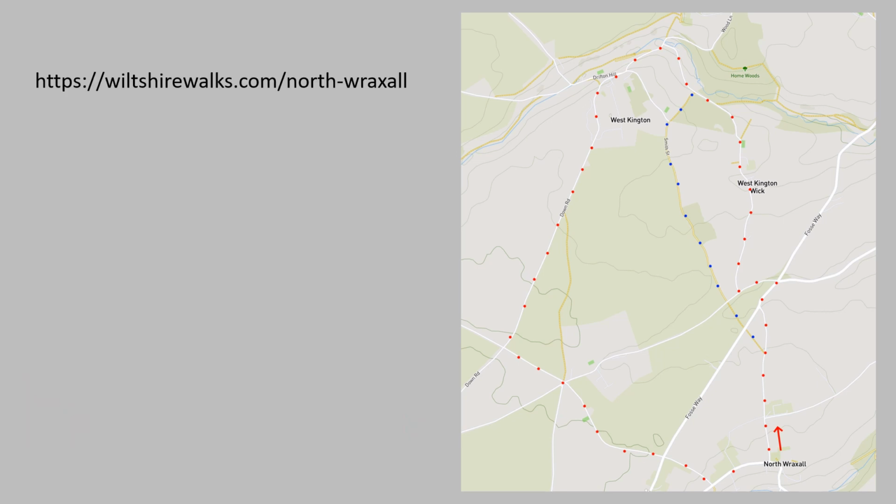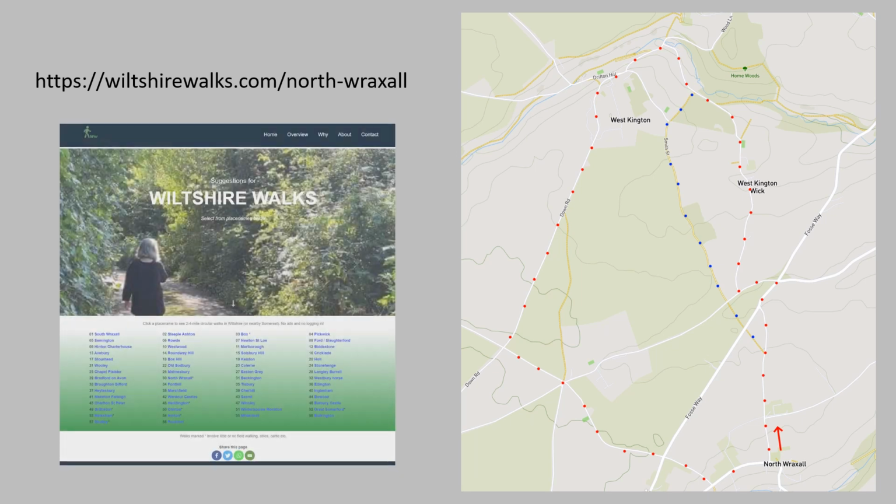And again, if you fancy doing this walk, which I can recommend, you may find the directions at this web address rather more walker friendly when you're at the site itself and at the time of walking. Or you may find other routes that suit you collected at this website. I hope you enjoy.